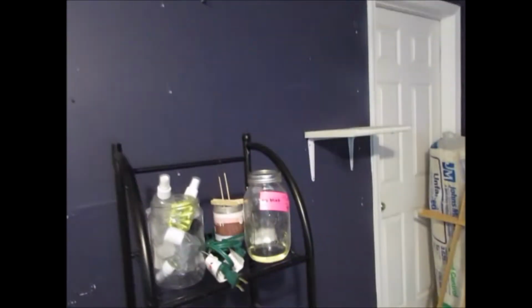Like I have pots that I need to get washed, old candles, and I have to paint. I have to take all this stuff. I have to caulk the walls and fix the holes. Still have to take down my old sign or my old whatever that is.